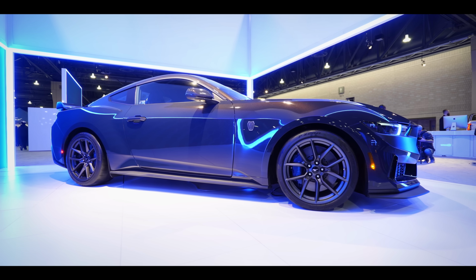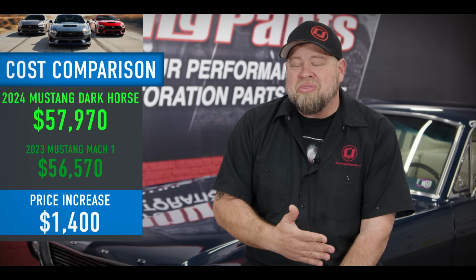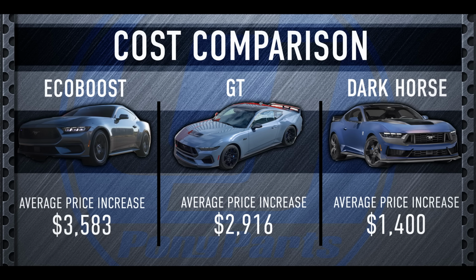The Dark Horse, while being the most expensive of the 2024s, if you compare it to the outgoing 2023 model, it actually went up the least of the cars. The EcoBoost had the largest price increase, the GT was kind of in the middle, and the premium car, again the Dark Horse being an upgrade from the Mach 1, was the least expensive upgrade.